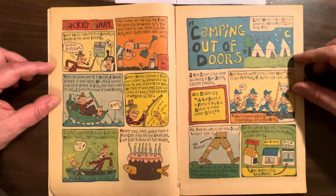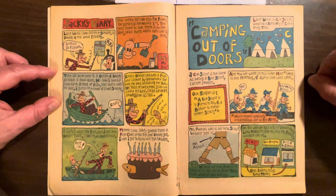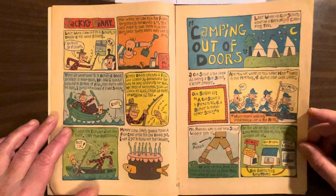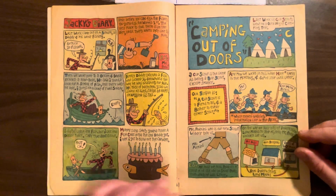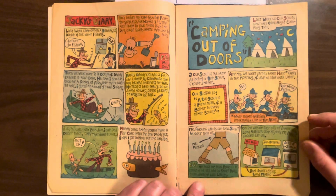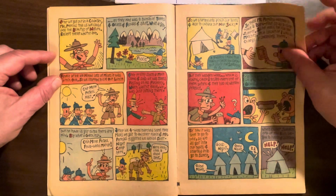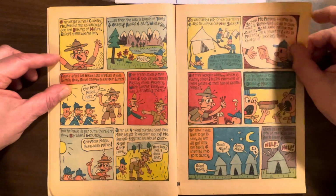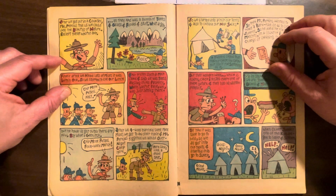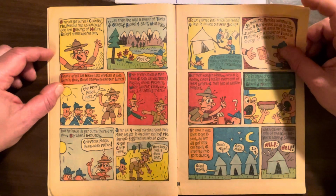Next is Camping Out of Doors, which is about a little Cub Scout adventure. And they go on a camping trip. And he figures that his scoutmaster must be very poor because he still has the same short pants on that he wore as a child. He can't afford new clothes. His scoutmaster tells the kids that we're going to see the beauty of nature. And Jacky says, except there wasn't any. All they had was a bunch of trees and grass and flowers and stuff. What a chip.